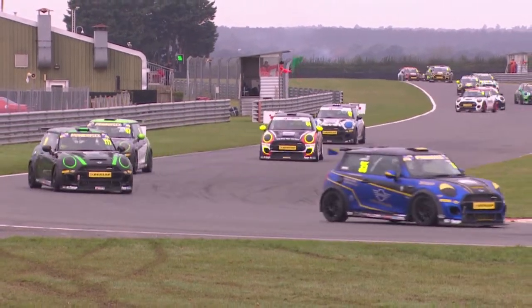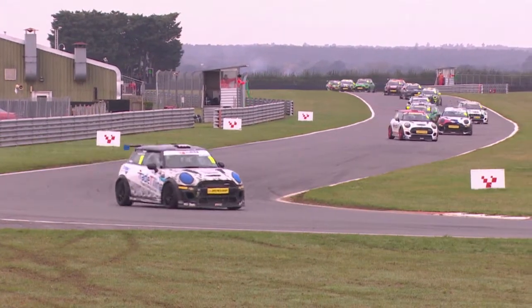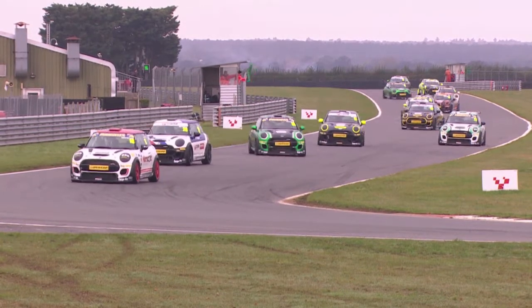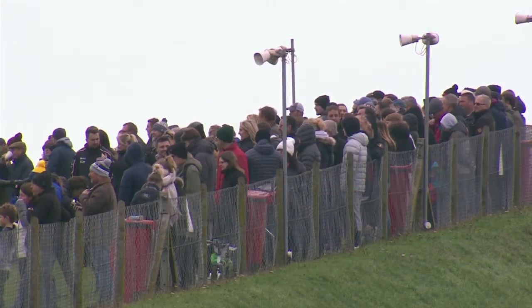Now, if 2 or 3 drivers further down the field set fastest laps, it might be difficult to get a handle on that. So if it gets a little bit nip and tuck on the points, we might have to defer to a championship official in Parc Ferme to declare who's going to be the champion.